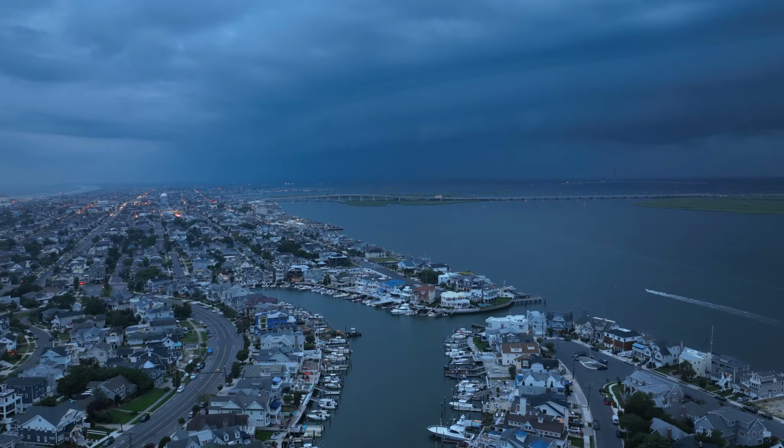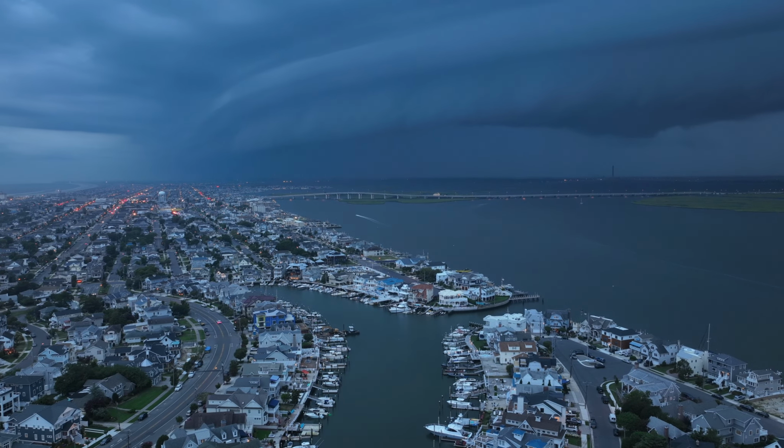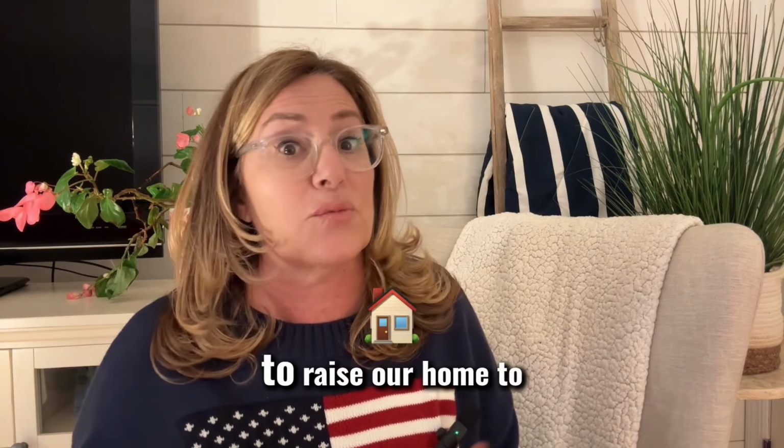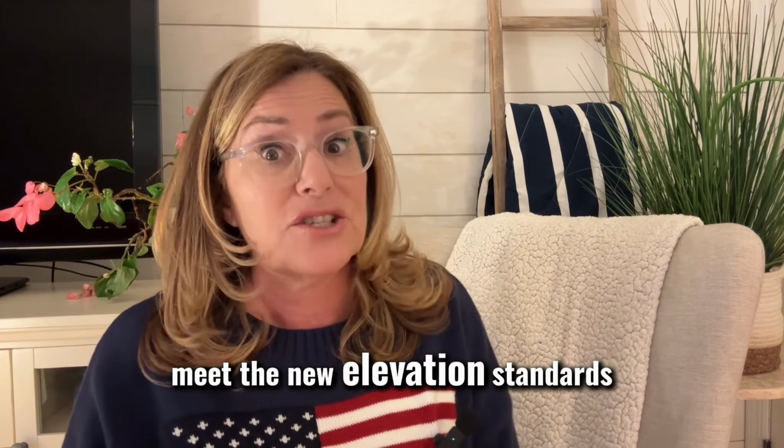So let's say you have me show you only homes that are raised or possibly new construction. And what if I told you you could significantly benefit from lower flood insurance rates, which would impact your wallet in a good way and give you peace of mind? So take my Bayfront home, for example. It was built in 1985. It withstood Hurricane Sandy in 2012, and we were grandfathered in, meaning we weren't required to raise our home to meet the new elevation standards.